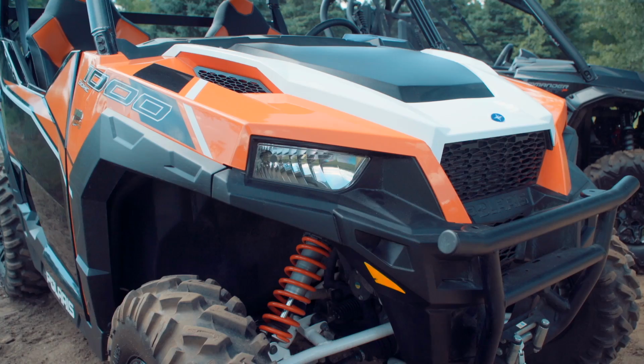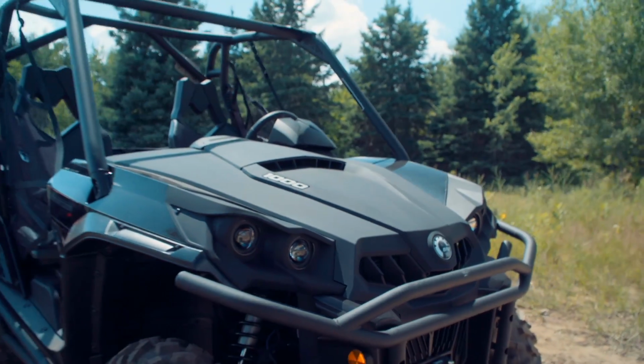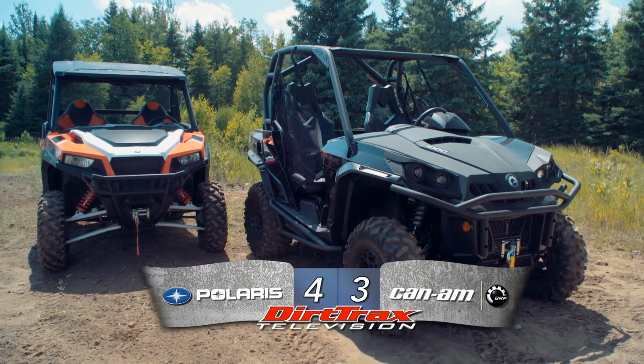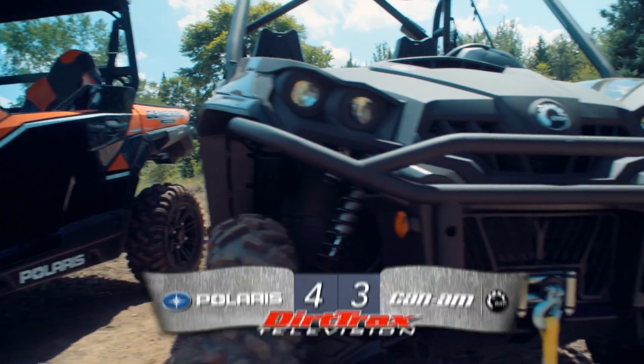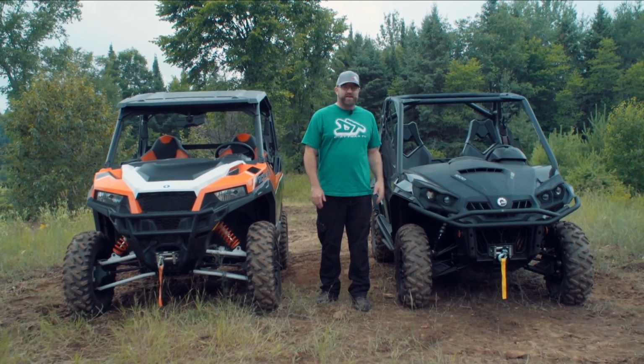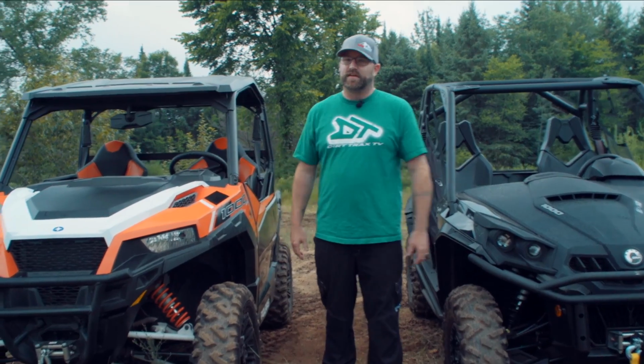All things considered, when it comes to straight up price and value, the Commander gets the nod thanks to its wider range of price options and included accessories. That's 3 points for the Commander. Our points tallying now stands at 4 for the General and 3 for the Commander, which means the General is our winner, and I think very deserving of the crown.